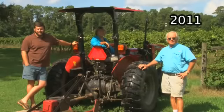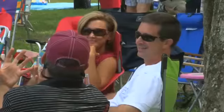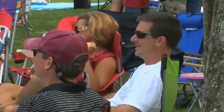I've learned owning this vineyard that the public is amazing. Each year, we're still growing and growing in the amount of people that come out here. People come in a good mood and leave in a much better mood.